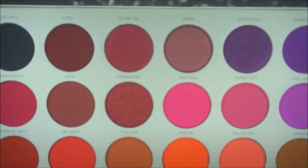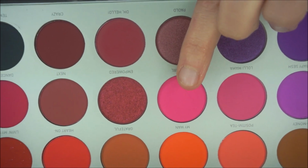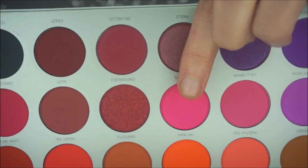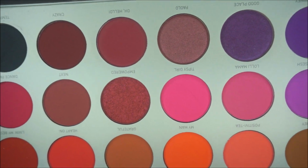I will say though, this palette does have a hair on it, and I don't mean sitting on it. There's a hair embedded into this palette, and I say embedded because I can't even blow this hair away. And it's sitting right there. It's a black hair, and it's embedded somewhere, whether inside the side of the palette itself or in the powder, I don't know.